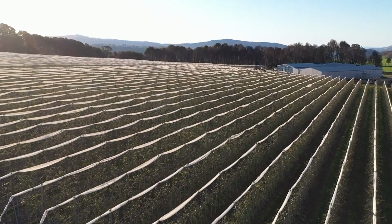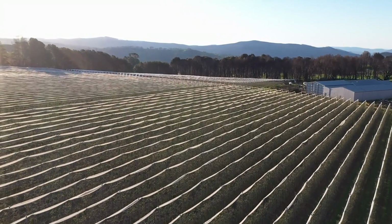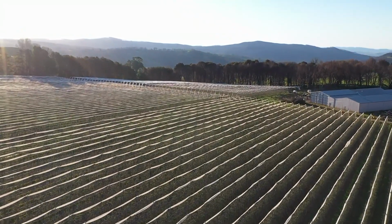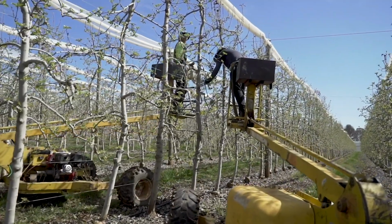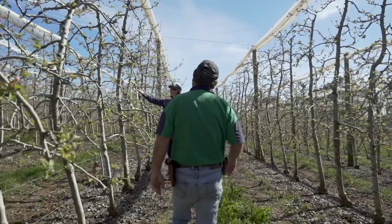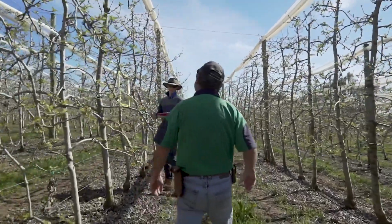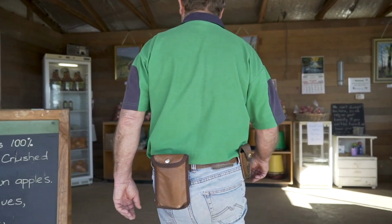We've been able to show precisely at what stage each section of the tree is at, and then aggregate that along a row and even across the entire block. One of our large costs is hand thinning. If we can get our chemical program fine-tuned to such an extent that we don't have to hand thin, or we only have to do minor clearing up, then again that is going to be a huge benefit to the bottom line in our operation.